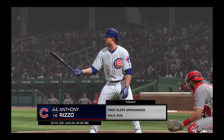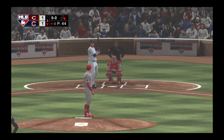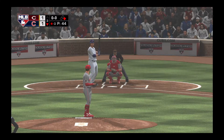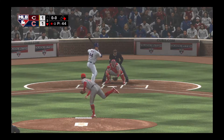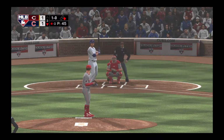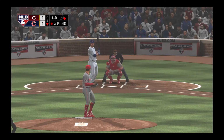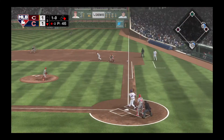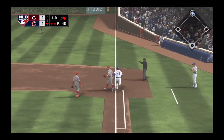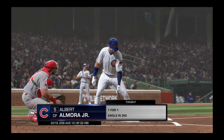Stepping into the box, Anthony Rizzo. He drew a walk his first time up. Here comes the first pitch. Down and away, 1 ball and no strikes. Shoots this one over to first. Oh, and he can't pick it up cleanly. And the effort pays off as he's able to recover and get the second out of the inning.